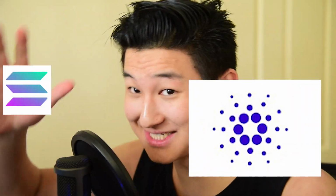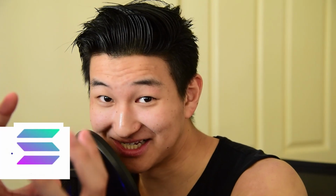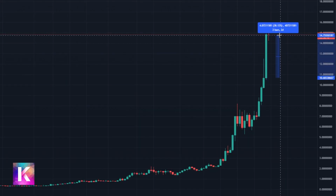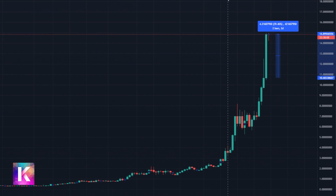This coin is like if Cardano and Solana had a baby. It's called Kadena. Just in the last day, it's moved over 39%, nearly 40%.